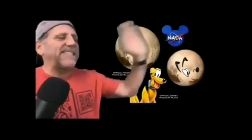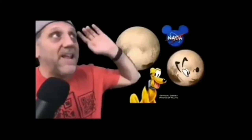This photo right here was taken by the Cassini spacecraft. I think it was Cassini, going at 60,000 miles an hour. And how far is Pluto from the sun? So far that the sun is like a star, but it's this well lit, going at 60,000 miles an hour, and it caught this beautiful picture with a friggin' Pluto's head on it. They're mocking us.